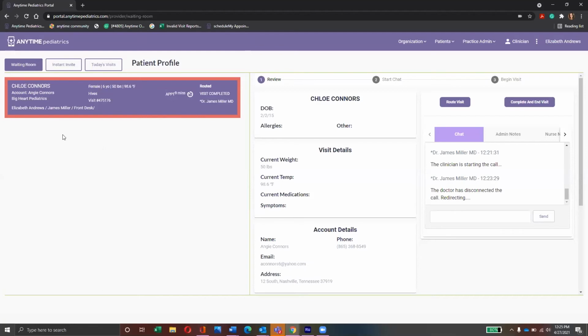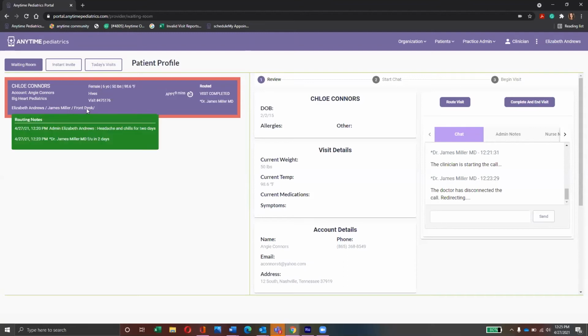So as you can see, Chloe is right back in my waiting room, and she is highlighted in red this time, letting me know that the clinician has completed the telemedicine visit on their end. But since she's back in my waiting room and I can see front desk after James Miller, I know that I need to communicate with Chloe again, just to follow up with her after her telemedicine appointment.